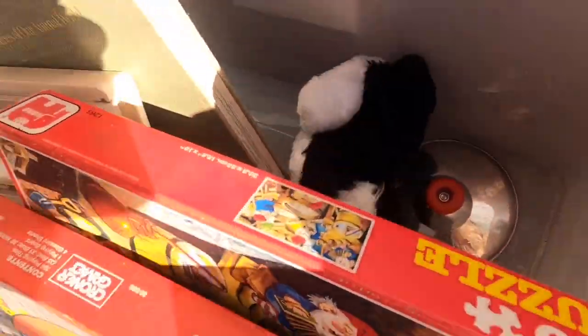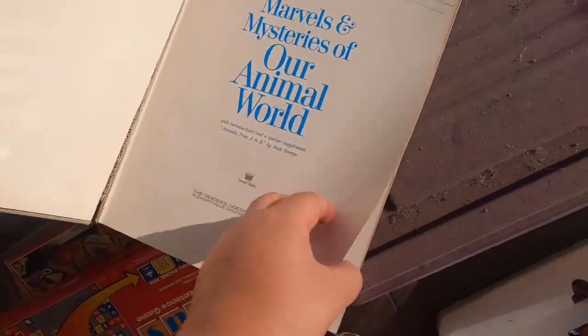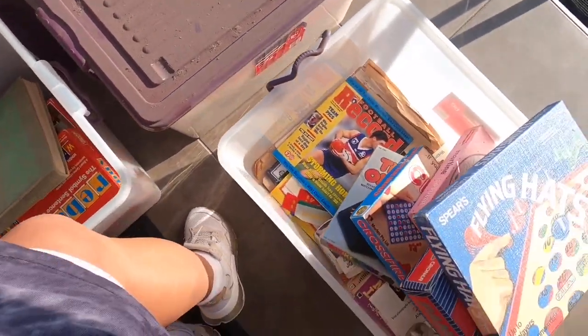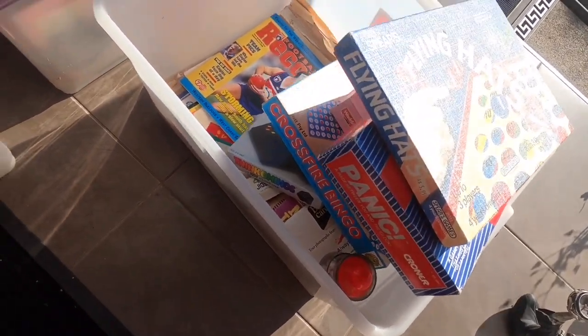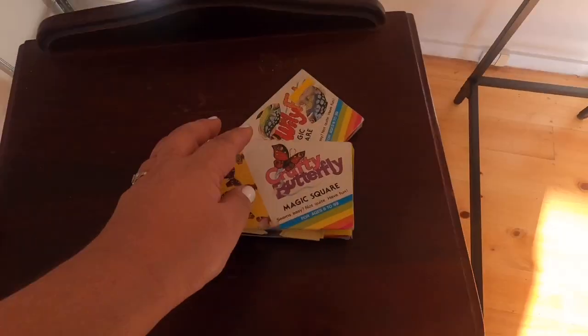And another big thing. That's so cool. So that's what's in these three tubs here. There's lots of stuff, isn't there? How exciting! So I'll list those vintage puzzles and games and stuff. I'm just gonna pop those there.